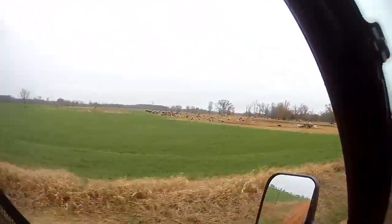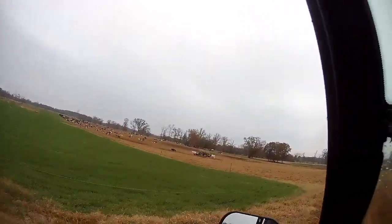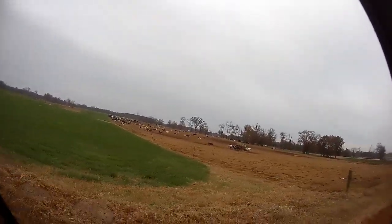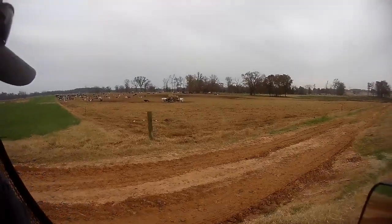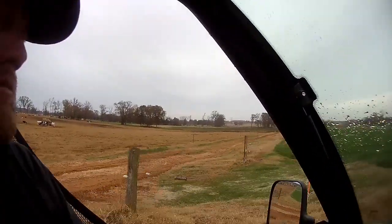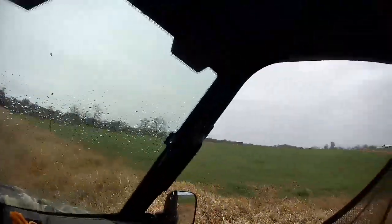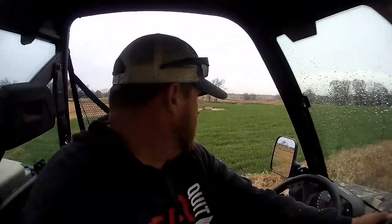And we got group 1 sitting over here. They're what we call sacrifice fields. They have hay free choice, and they're just going to those fields day and night, and we'll end up disking that field in the spring. Over here we got number 32 and 31. Looking pretty good.